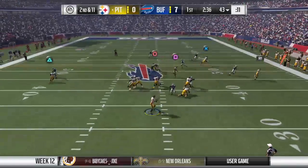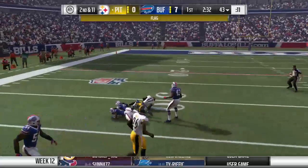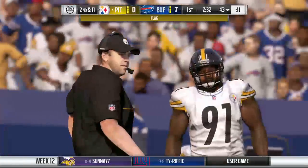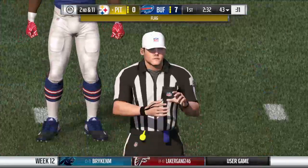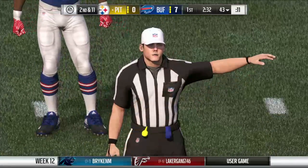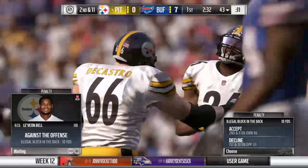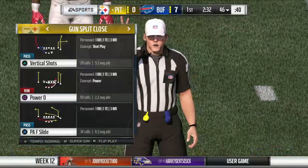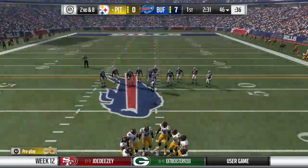From the shotgun, he'll look to throw. He finds Aguilar over the middle. And he's going to get this all the way down inside the 35. Illegal block in the back. Offense. Good job, Lee. Good job. Still 2nd down. 2nd down, 8.